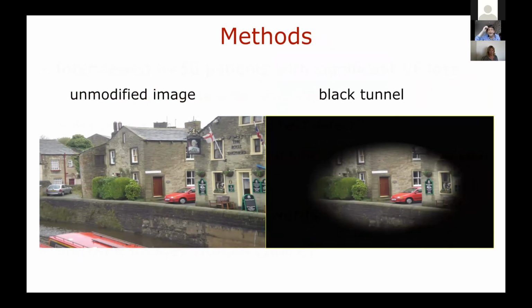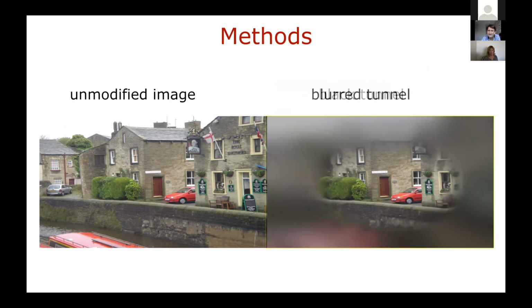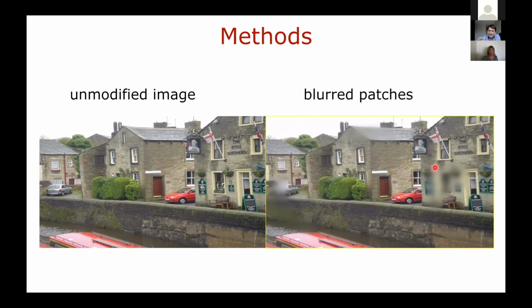And then we showed these same participants in our study some pictures. We showed them this unmodified picture on the left here. And then we said, well, is this what you see of the world? Is it this kind of black tunnel? Or do you perceive the world with this blur all around you, but still in a tunnel? Do you have these black patches in your field of view? Or is it more about blur and distortion? Or is it really more like this picture here? So in this picture, what we did is we used Photoshop to take bits of the picture away.